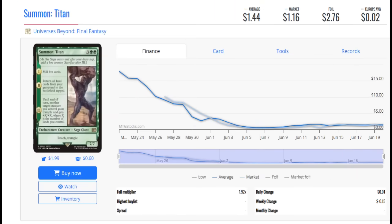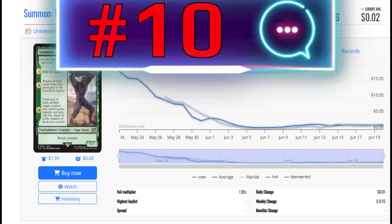Now we're going to dive in and stop right away at the number 10 card. This is Summon the Titan. Not Attack on Titan, but I gotta appreciate the pun of how this all looks with an Atlas type character. It's pretty awesome, okay? We got some references going back to the day.